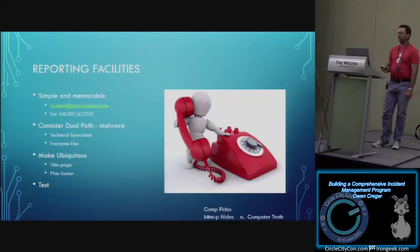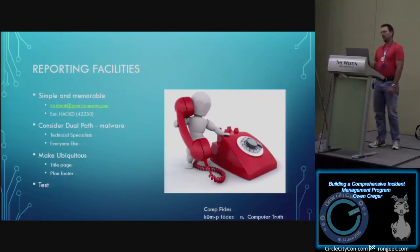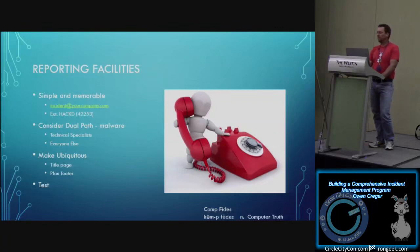Once you get these things in place, or put the information in, test them. So, I'm sending an email. Does anyone actually pick it up from the incident email address I'm sending out to? I make the phone call. Does it actually go through? Does anyone pick it up?